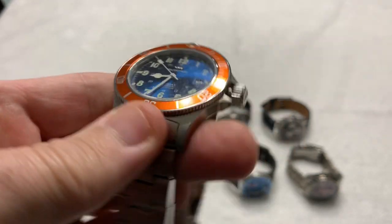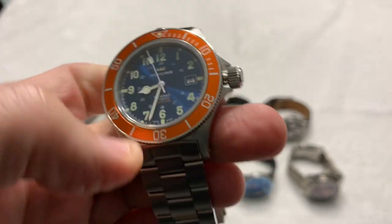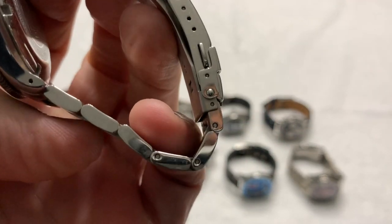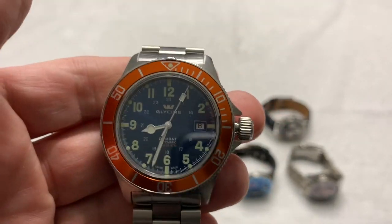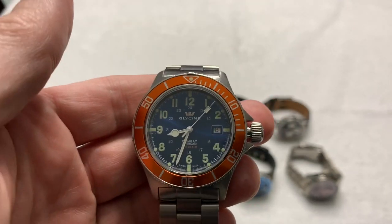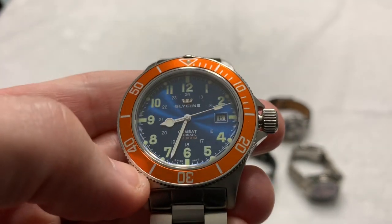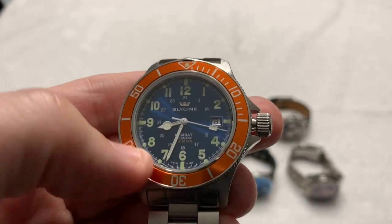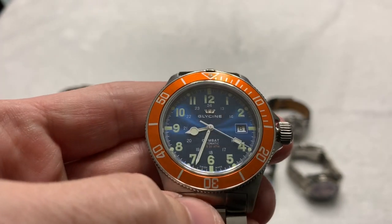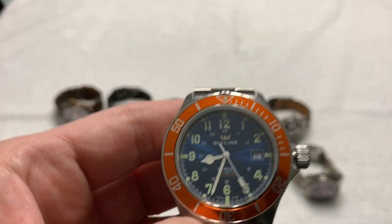And it's just a beautiful watch overall. I mean, it's an automatic. It's very thin for an automatic. It's solidly built, with a fantastic solid bracelet and a double fold over clasp. The overall presentation of the watch is fantastic, but the best part about it is that beautiful blue sunburst dial and that very, very nice orange bezel, and the combination is fantastic. I wear this watch a lot, especially during college football season.